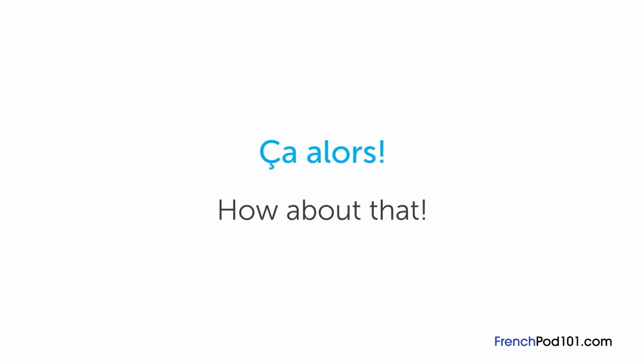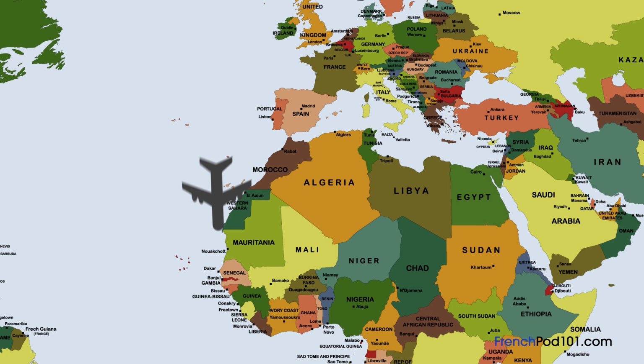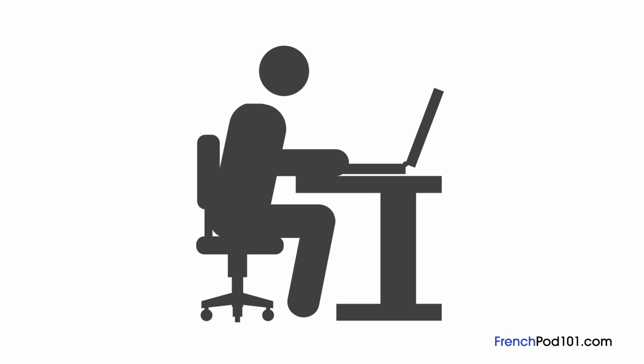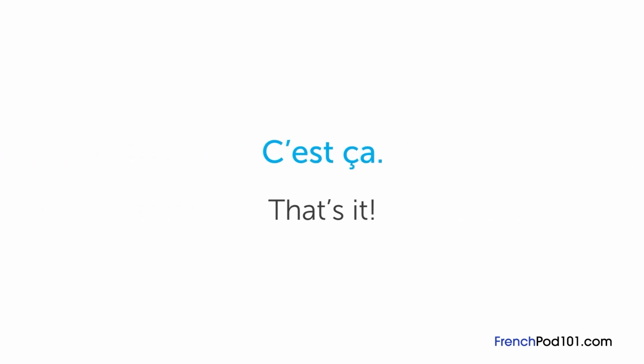It means something like how about that? And it can be used in both positive and negative ways. For example, a friend tells you he's moving to Senegal. You might respond, ça alors, c'est super. How about that? That's awesome. Here's another scenario. Your friend tells you he has tons of work to do. Then you see him at the beach. You can say, ça alors, how about that? With a negative connotation.